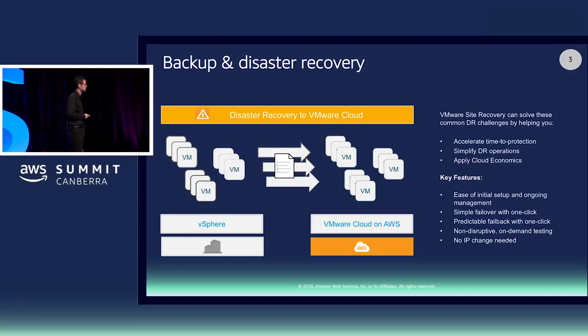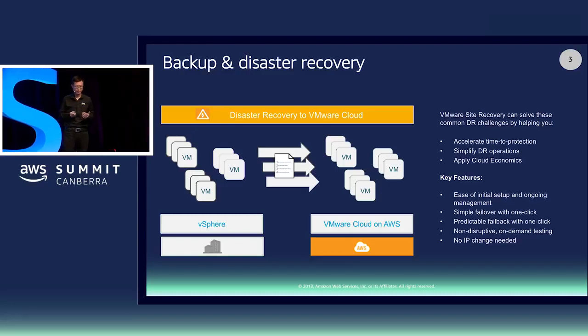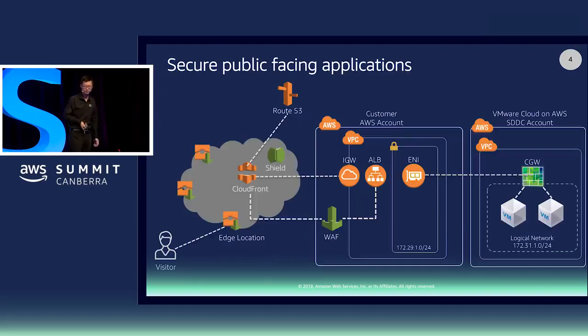Apart from this approach, people are probably already familiar with Site Recovery Manager, which is already a very successful product on-premise. This product gives you the capability to pair up your two environments, so you have a VMware Cloud on AWS environment to protect workload on-prem or vice versa. Very easy to set up.